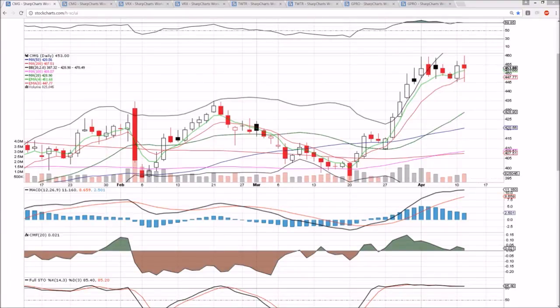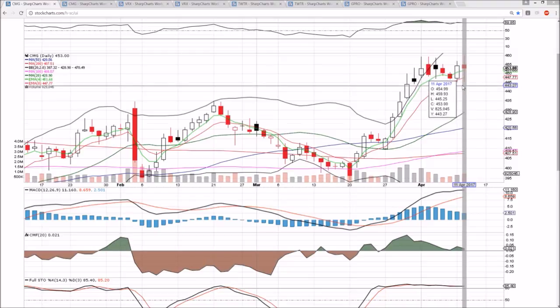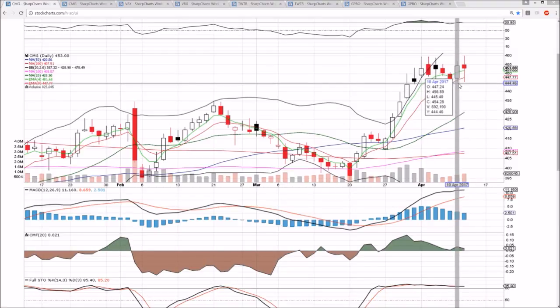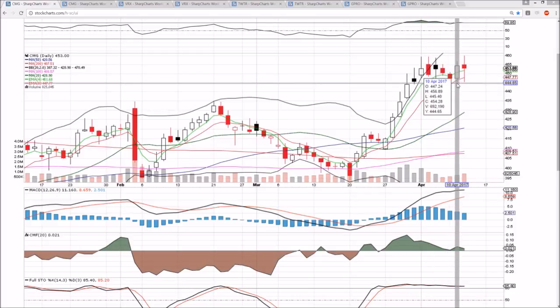Checking in on CMG, VRX, GoPro, and Twitter. So CMG, the range of today, pretty much the range of the last 6 days in one, which affirmed resistance and affirmed support. And we're looking down here at 445.40, 445.25, so 15 cents wiggle room. I'll certainly allow that and call that a double bottom.